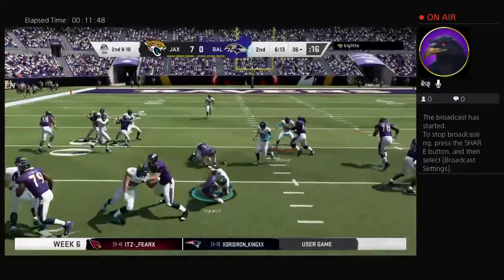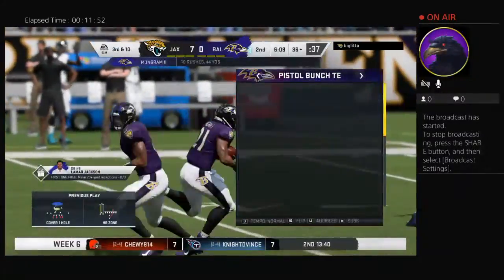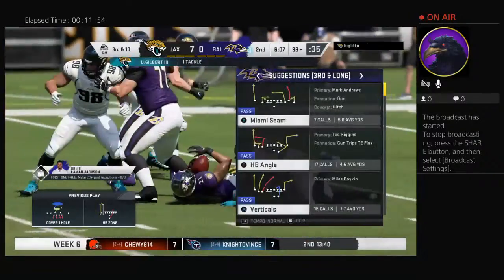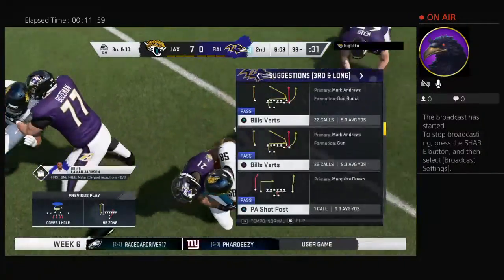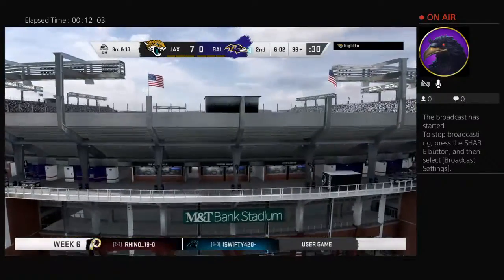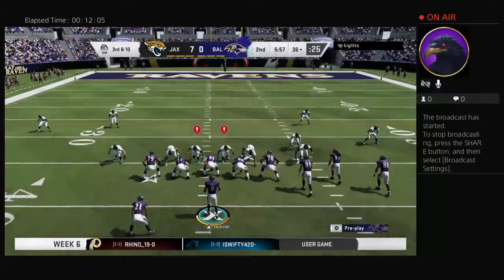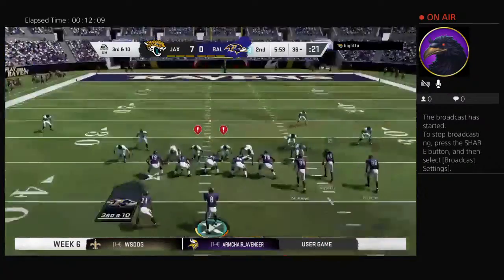A 10th carry here for Mark Ingram. And once again, not much running room, if any at all. No gain on that one as it brings up a 3rd and 10. Well, we just saw a great example of what we talked about with his coach prior to the game. He's definitely one of the better linebackers at reading a play and flowing to make the stop before it turns into something big. Get in the weight room.